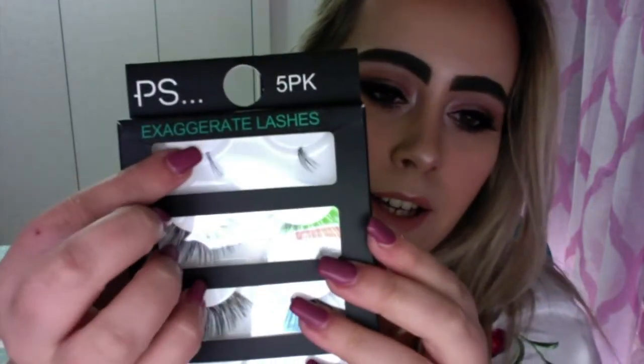And I also applied fake lashes. I am using the ones from Primark, the exaggerate lashes. As you can see, I cut them because they were kind of too big for me, so I cut the lashes a little bit, and I use the glue from Duo. This glue is fantastic. The first time popping the lashes is the worst because we never know how to do it properly, so we're past that point. And now with this one over here, it was fantastic, it was fast, and I am amazed.